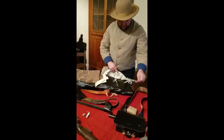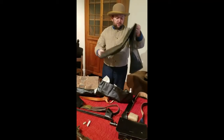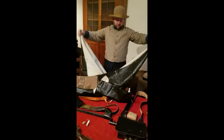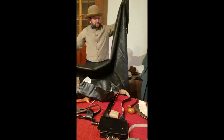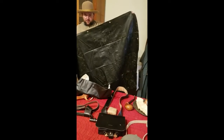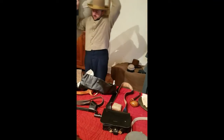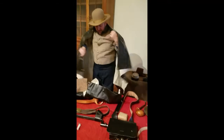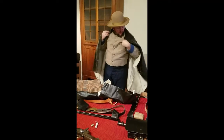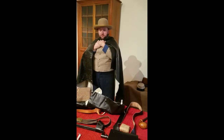And over here on this side, I have a captured Federal or Yankee rubber blanket. And this is made of vulcanized rubber, which is of the time period. It's dirty, it's got grass on it, and you can use it to lay on at night, or if it's raining, you see how it's got these little grommets in it. Take a piece of string and tie it through the grommets, and it goes around your neck, and you can wear it as a cape to somewhat keep yourself dry.